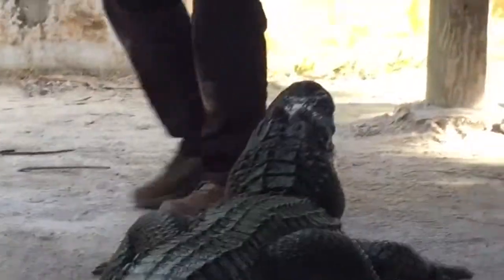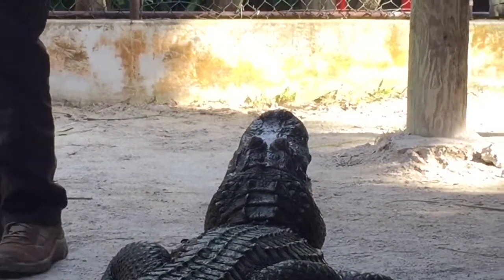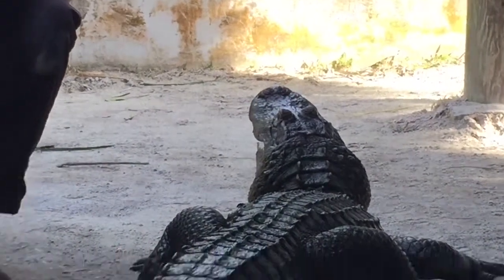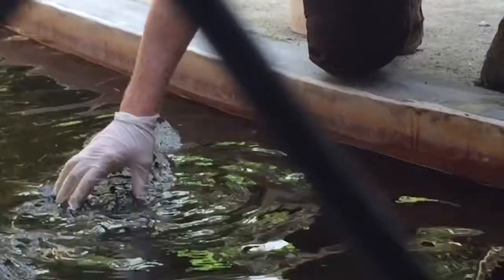The tail is solid muscle. If any one of these guys were to curl it back and swat me, at this size, they're not going to do too much damage. If this guy right here were to curl it back and nail me, at this size, he could break ribs, knock teeth out. This guy here is plenty big enough to really ruin your day.